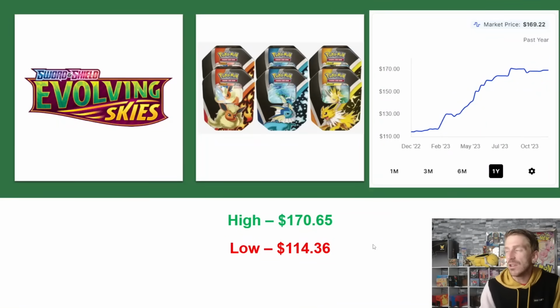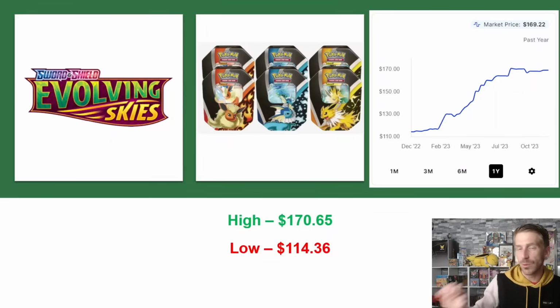Then we've got a few interesting products that we're going to look at. This is a sealed case of the Evolutions Jolteon, Flareon, and Vaporeon tins that came out right around the release of Evolving Skies. I believe these have 5 packs inside. 2 of them are Evolving Skies, if you get the ones that released around the time of Evolving Skies. So this is the original print run, which came out in 2021.